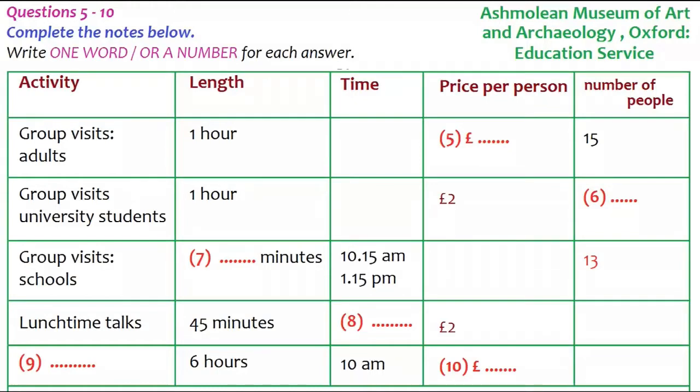Perhaps not surprisingly, given its links with the university, the Ashmolean has an education service for schools and the general public. Activities include guided group visits, which for adults last 60 minutes and cost £4 each. This makes the minimum price per group £28, as group sizes vary from 7 to 15 people. Visits by groups of young people take the same amount of time as the adult tours, but cost just £2 for university students. So, with at least 7 to a group, the lowest price is £14, though please note that there's an upper limit of 14 group members rather than the 15 for adults.